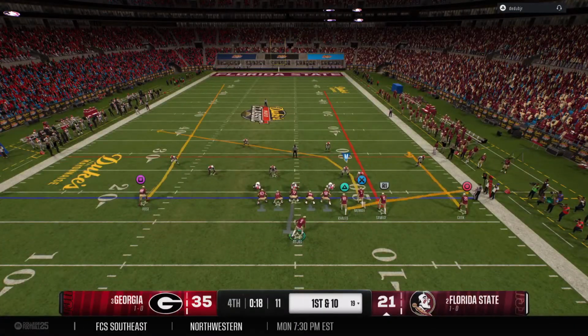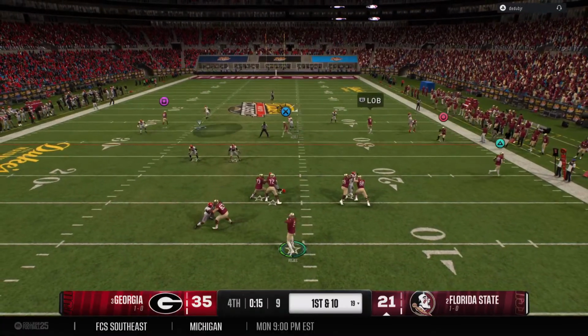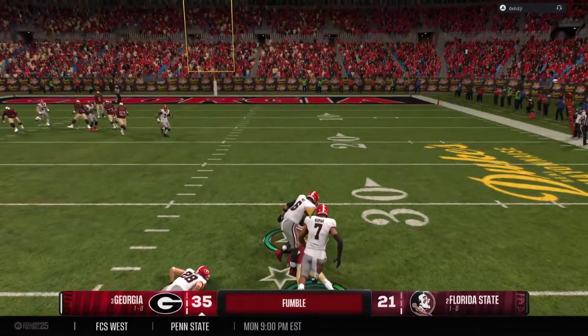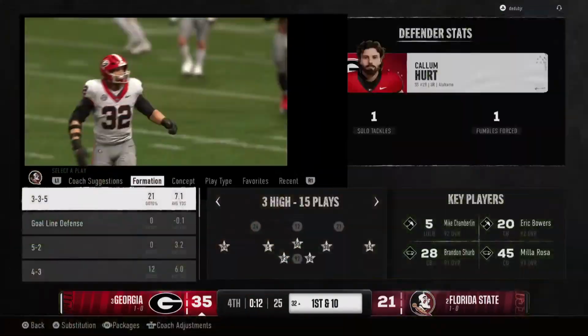This line getting set up. It's a first down play. Looking out, throwing here to start the drive. And he pulls in the catch. And the ball to the ground. Defense recovers the fumble. Big takeaway.